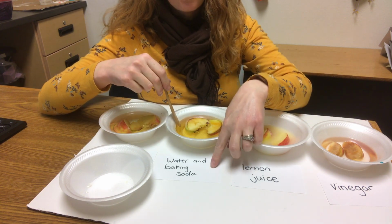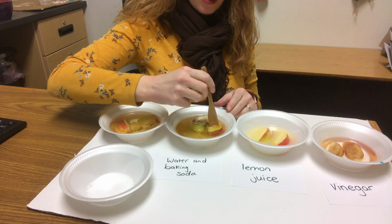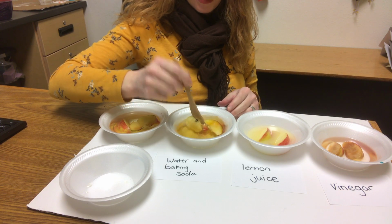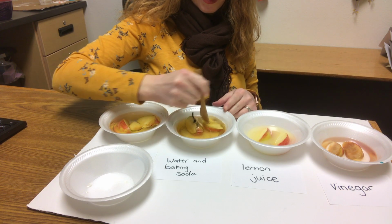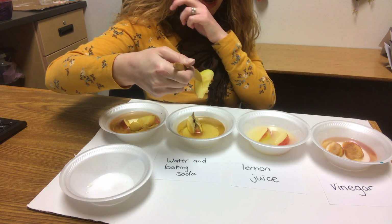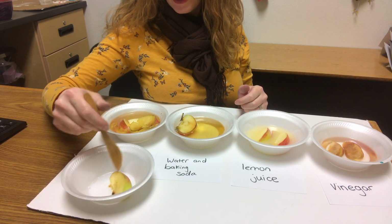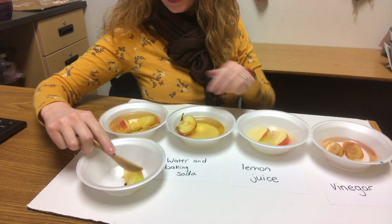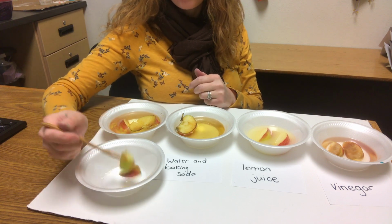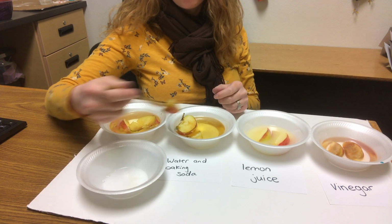This one, water and baking soda. Let me take one out. I stuck my knife in it to pick it up. This definitely turned browner on the top than on the underside, because these were kind of floating in here. And let's see, softer. Definitely softer. I cut right through it, but it isn't smushy.